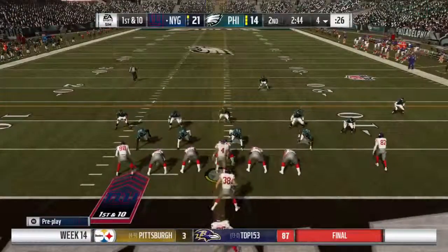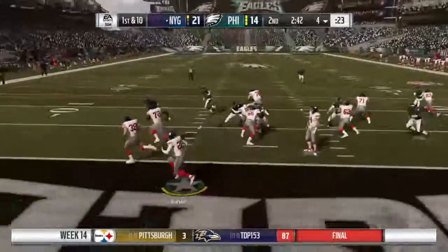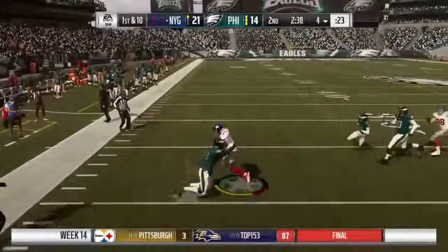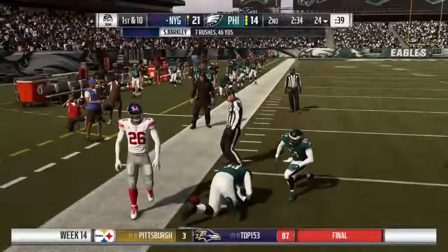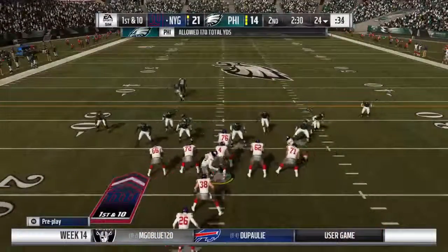The fourth down run successful. Now they look to pay it off on first down. They'll start out on the ground, and Saquon Barkley. Oh, the spin. And here a juke. And he's going to get this up to the 24-yard line. Great way to start the drive. 20 big ones and a first down.